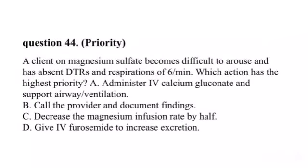Question 44. Priority. A client on magnesium sulfate becomes difficult to arouse and has absent DTRs and respirations of 6 per minute. Which action has the highest priority? A. Administer calcium gluconate and support airway/ventilation. B. Call the provider and document findings. C. Decrease the magnesium infusion rate by half. D. Give furosemide to increase excretion.